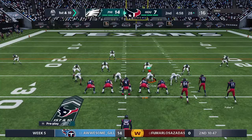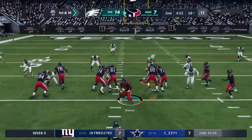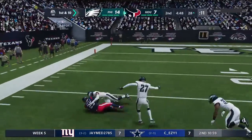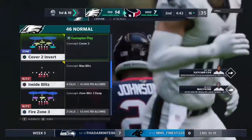Hey, watch the ball, watch the ball. Watch the motion. They'll run on first down. Johnson. And inside the 20 before he's brought down. Back-to-back nice plays. 12 yards that time and a first down.